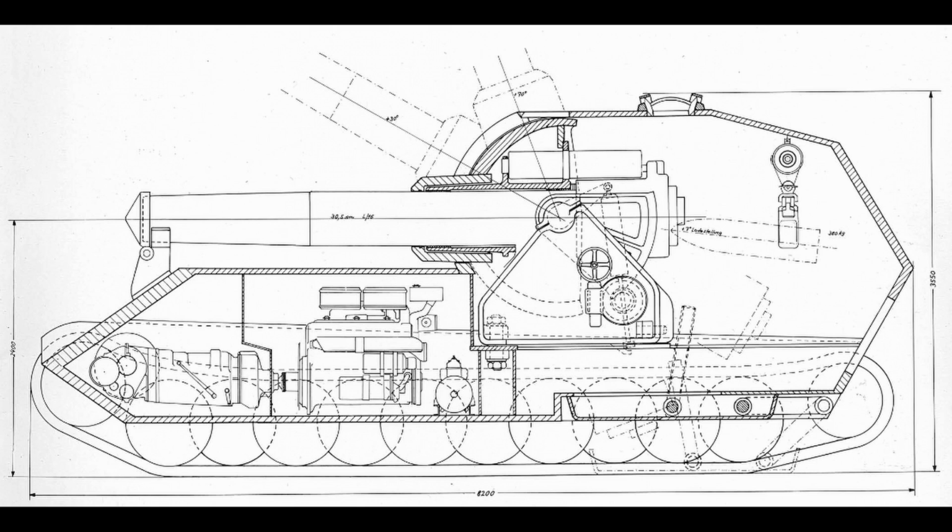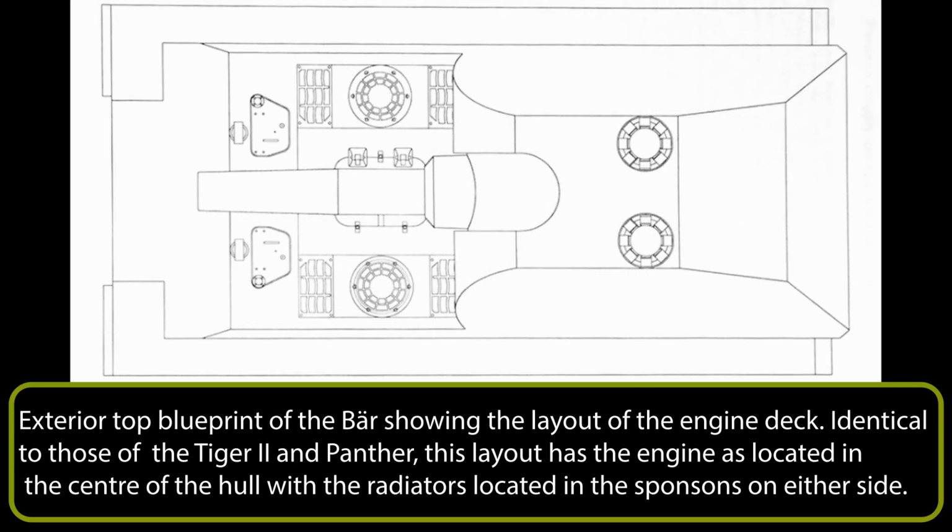Upper hull front was 130mm at 55 degrees from vertical, lower hull front 100mm at 55 degrees from vertical, upper sides 80mm flat transitioning into 80mm at 25 degrees from vertical, lower sides 80mm flat, rear hull 80mm at 30 degrees from vertical. The roof was 50mm, the front floor 60mm, rear floor 30mm. The mantlet ranged from 80 to 130mm. Casemate front was 130mm.